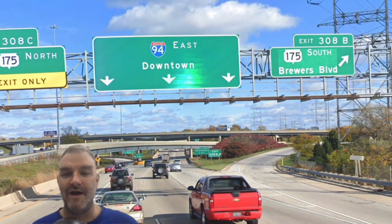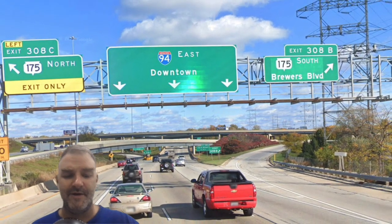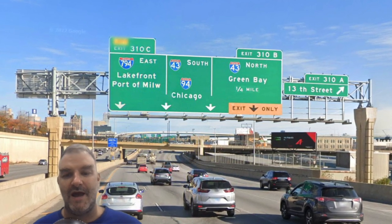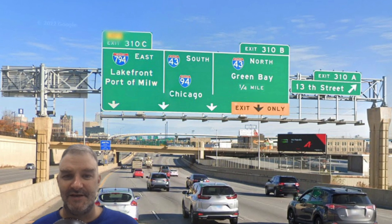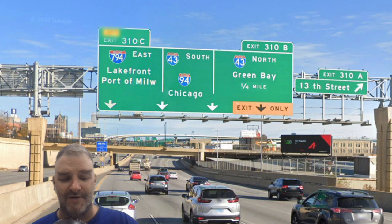At this point, we're now on 94 East downtown because we are probably already within Milwaukee city limits. And here we are getting to the intersection with 794 and 43 for Green Bay and Lakefront. 43 South and 94 assigned for Chicago. And this was a super thanks exit as well, but I'm not going to talk about that yet. We'll talk about that more on the westbound video.